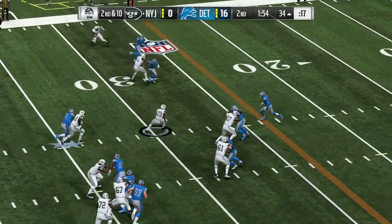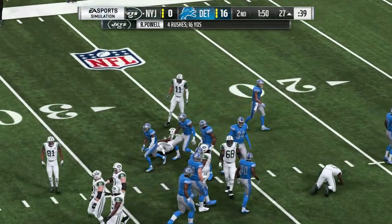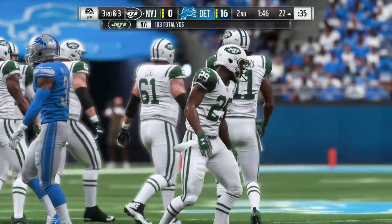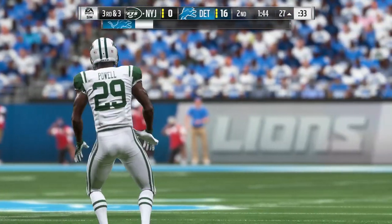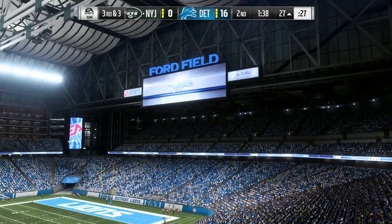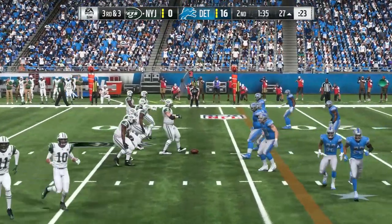McCown giving to Powell on the draw. And past the 30, down to about the 27. Second down, a little more productive than first. 7 yards on the gain. It gets him to third and three now. And that was a really nice run there to bring up third and short. After the incompletion on first down, it's awfully nice to have a running back that you can hand it to and put you back in a good situation.